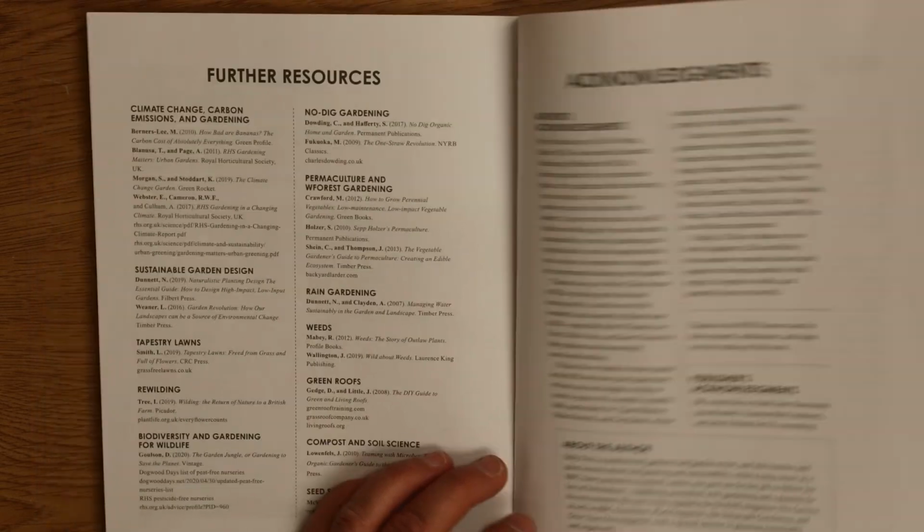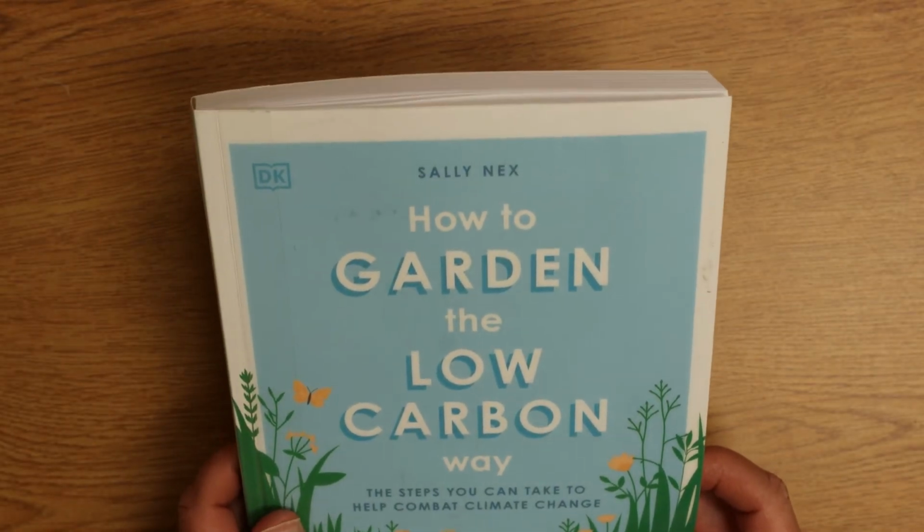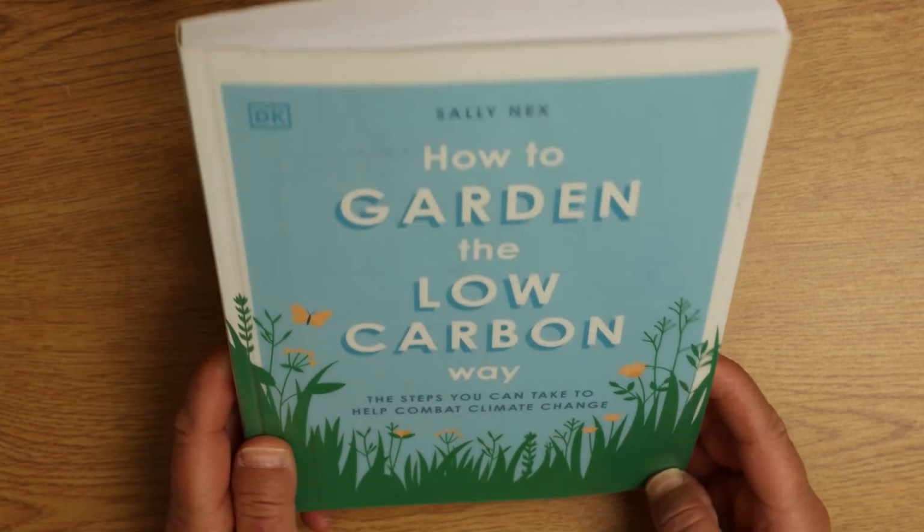I really enjoyed this book, and Sally gave me a lot of great suggestions in helping to reduce our carbon footprint that I will surely use in my garden. This is a 5-star book, in my opinion.